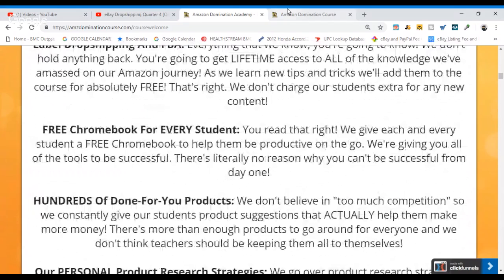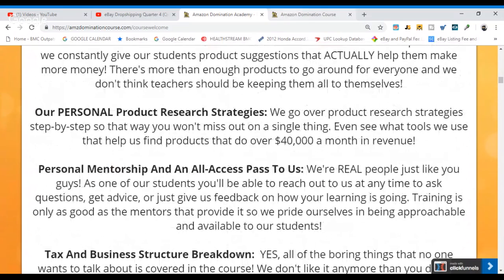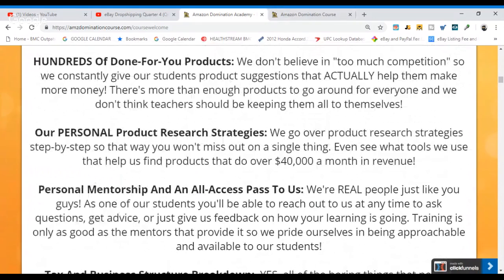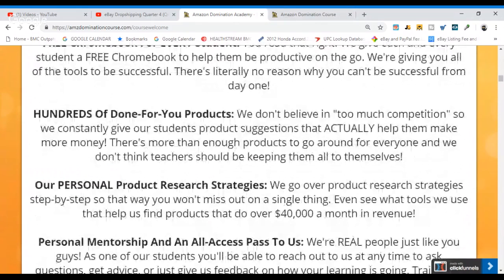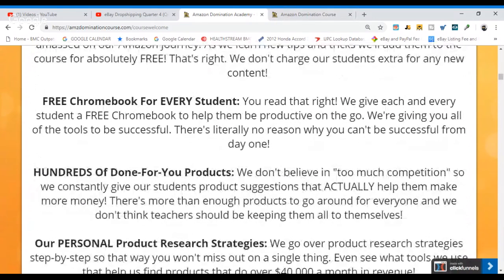They will go through research from A to Z, essentially. I'm a proponent of courses because it streamlines the learning for me. Instead of looking at random YouTube videos or researching online, I get it all in one place. And these guys are doing something different.